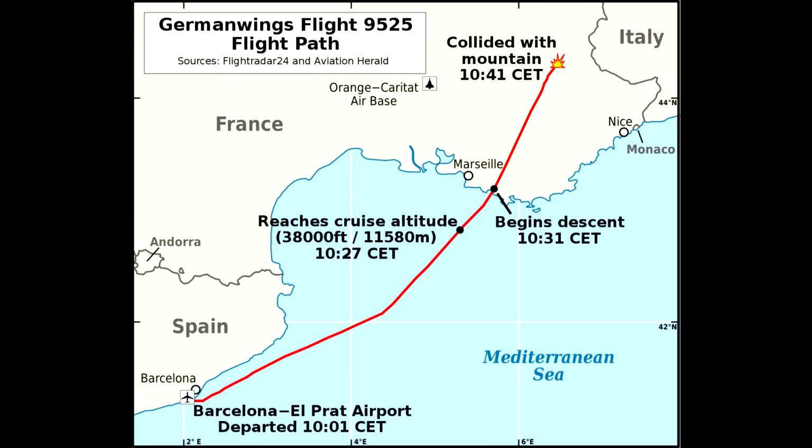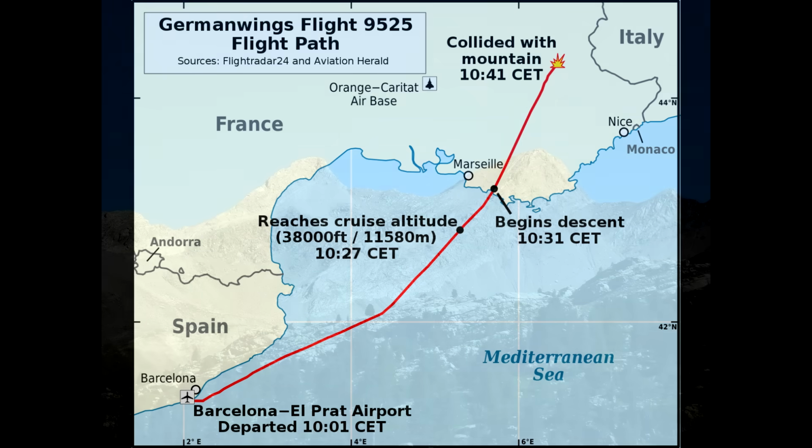The descent time from 38,000 feet was 10 minutes. Radar observed an average descent rate of around 3,400 feet per minute. Attempts by the French air traffic control to contact the flight on the assigned radio frequency were not answered. Radio contact was completely lost at 10:40 CET. At the time, the aircraft had descended 6,175 feet and crashed in the remote commune of Prads-Haute-Bléone.